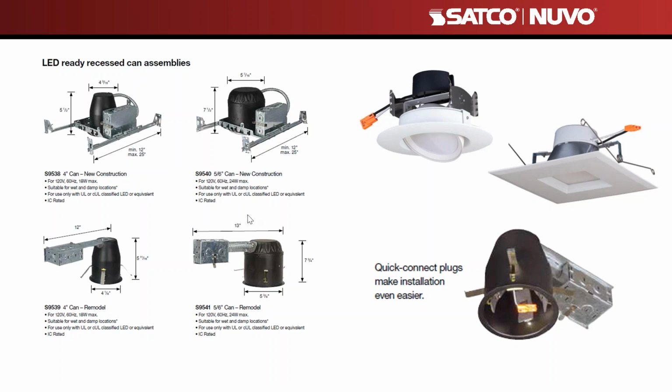The remodel can is you already have the ceiling in place. You want to add lights. You cut the hole in the ceiling based on the size of the can. You can see how the cans are modified so that the box will then fit into the hole that you cut, and then the can will fit up into the hole and secure itself with the clips. After it's wired, the clips are installed.